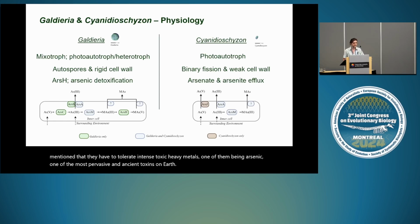And when you're dealing with arsenic as a microbe, there's a repertoire of ars genes that could be used to biotransform it and to allow you to survive. These algae differ in how they biotransform arsenic and how they persist in the environment. So Galdieria actually is able to detoxify it to the point where the arsenic is no longer a threat. However, Cyanidioschyzon primarily effluxes it, so it takes in the arsenic species and then dumps it out almost immediately.